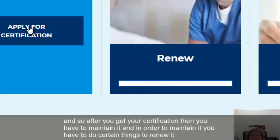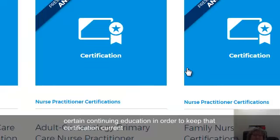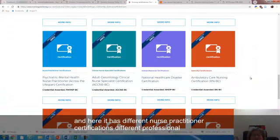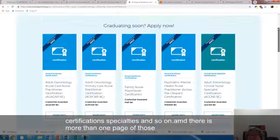After you get your certification, then you have to maintain it. In order to maintain it, you have to do certain things to renew it, including filling out information and paying, but you also have to have certain continuing education in order to keep that certification current. And here it shows different nurse practitioner certifications, different interprofessional certifications, specialties, and so on. And there's more than one page of those.